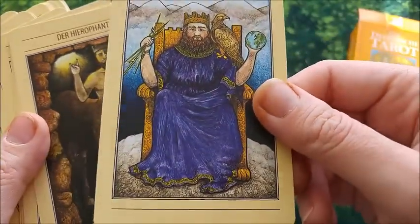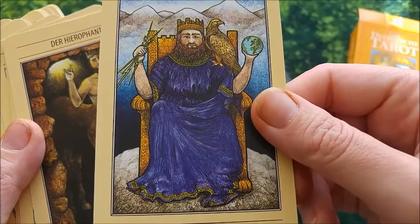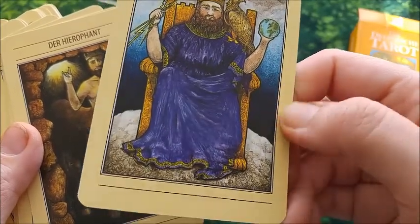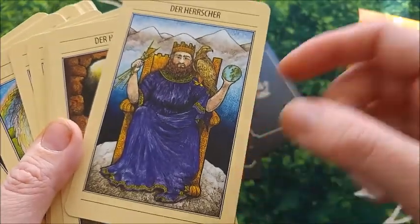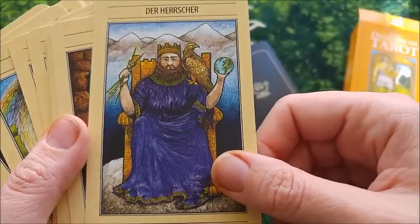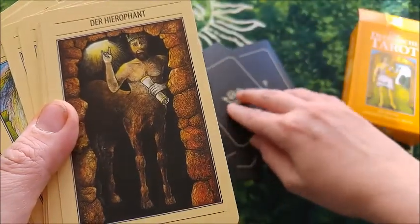And look, I really like the texture here. When I watched Kelly's video of the new Mythic Tarot, I wasn't so keen on the colors, and that there weren't so many textures.